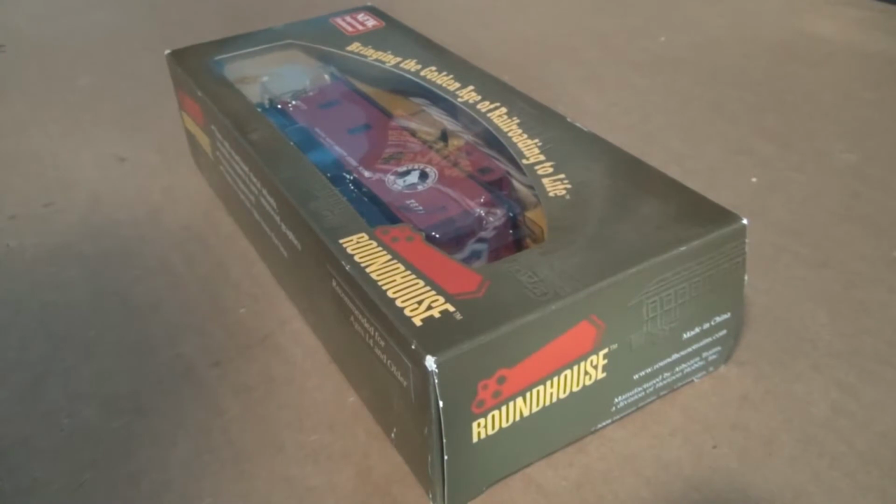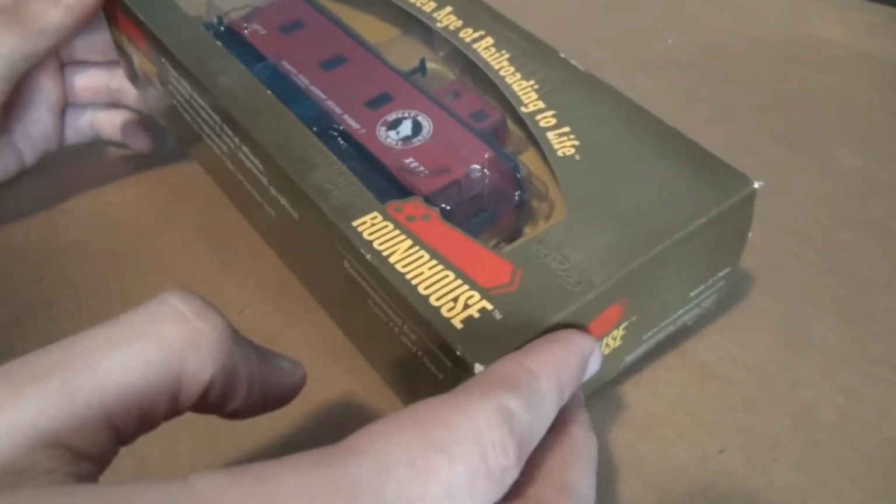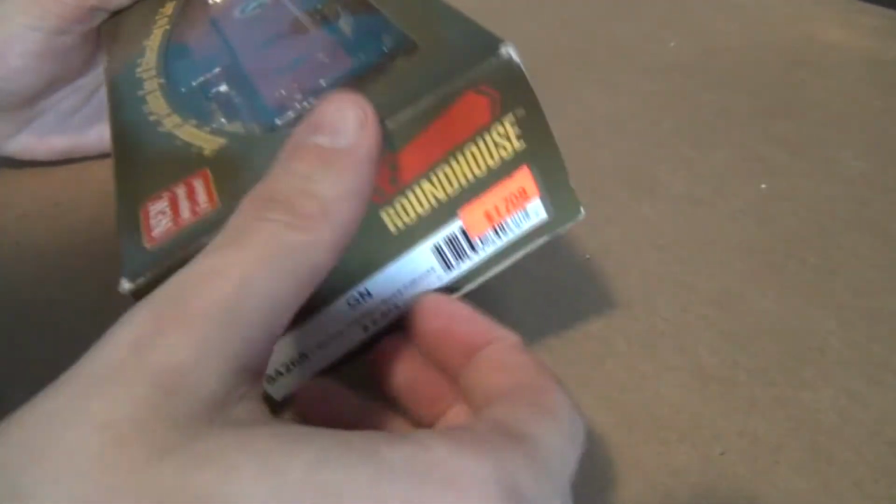We have quite a bit of stuff to go over, so let's get right into the first box. While I open each one of these, I'm going to explain a little bit why I bought them. This particular one, this Great Northern Caboose, I bought because I plan on getting a Great Northern steam engine at some point in the near future.